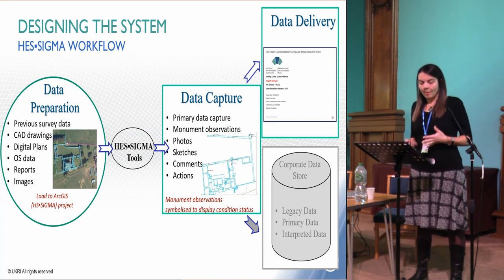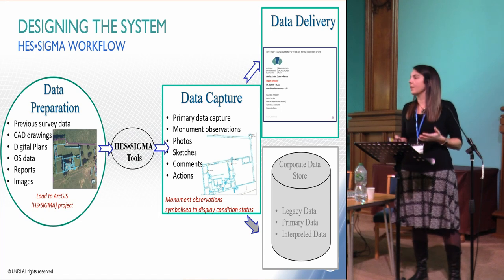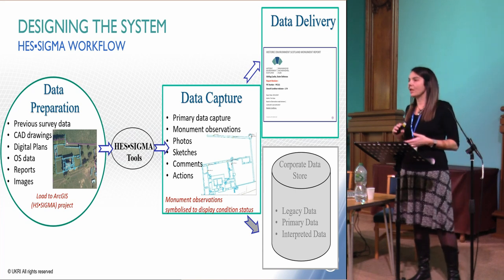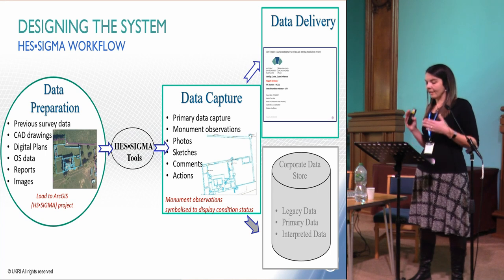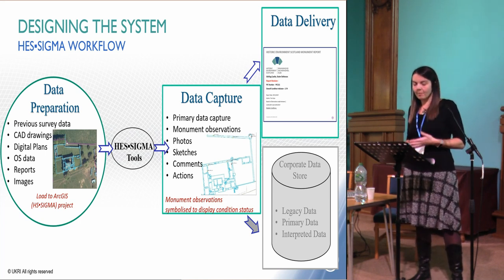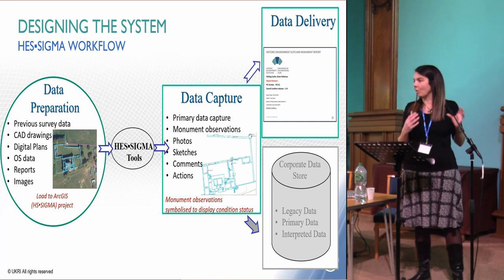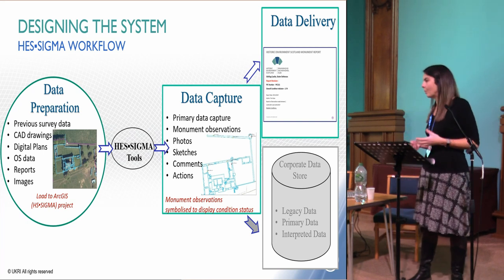So once we've done our data preparation, we use our HES SIGMA tools out on site to do our primary data capture, create our monument observation points, maybe take photographs, make sketches, record comments. And then back in the office, we've got data delivery, so tools for data delivery, and then ultimately corporate data storage. That's grayed out at the moment because HES at present don't have a big corporate centralized database that the data can go into, but it's a work in progress.